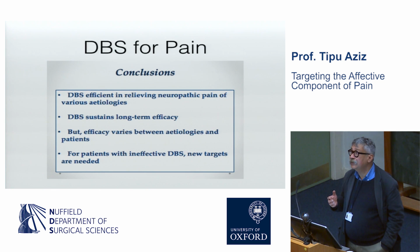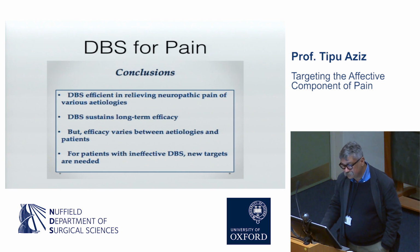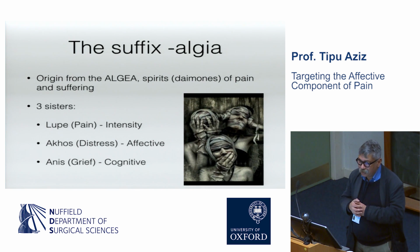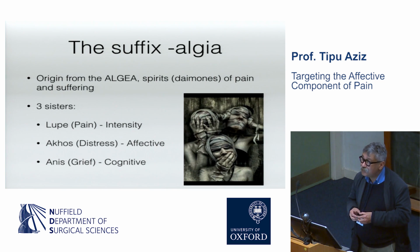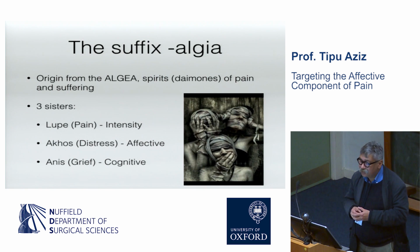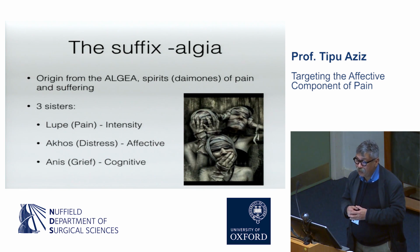And therefore, we looked back, as we have done in functional neurosurgery, at targets used in the past. Now, this is a slide put together by Bin because his classical knowledge is much better than mine. What is the origin of the suffix algia? It's from Greek mythology, the spirits, the demons of pain, considered to be attributed to 3 sisters: Lute, pain intensity; Akos, the affective aspect of pain; and Anis, the cognitive grief side of pain. With selection of target, we could selectively choose any of these to modify.